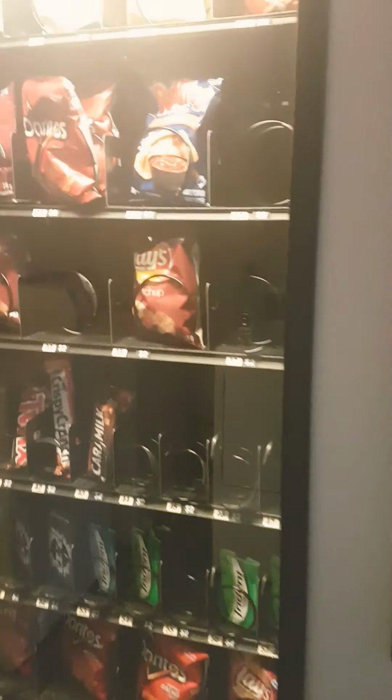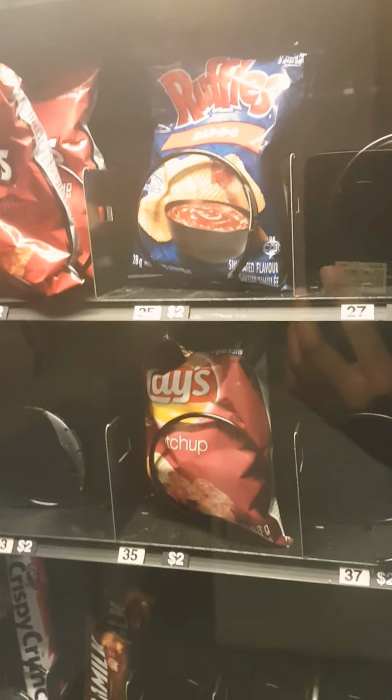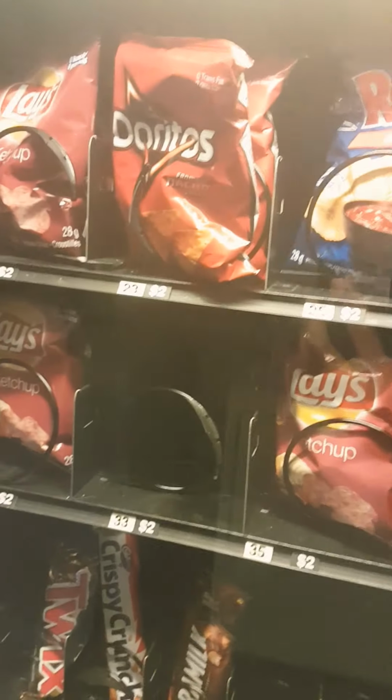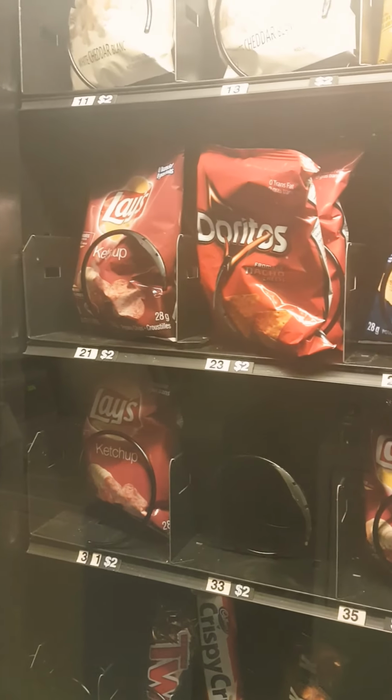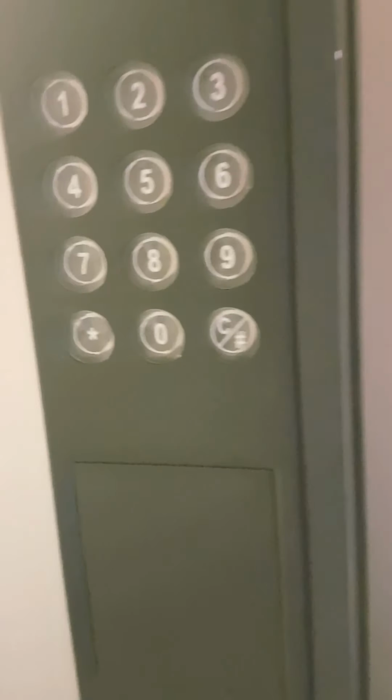So how does that work is like, if you see, it tells you how much it's for and what the number is. So every product does have a number assigned. So for example, if I want to go for Lay's, which is 21, the product number is 21 and it's for $2. What I'm gonna do is I'm gonna come here and press 21, put the coin, press 21, and then it's gonna dispense that. I haven't used this, but I've seen someone using it. So that's how it works.